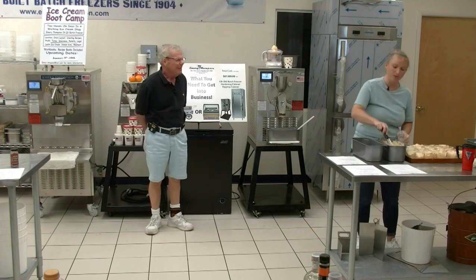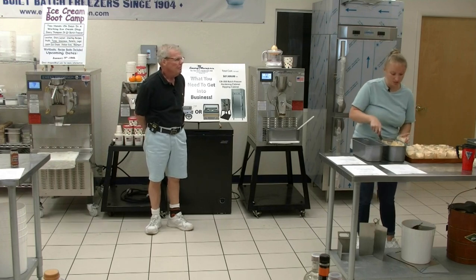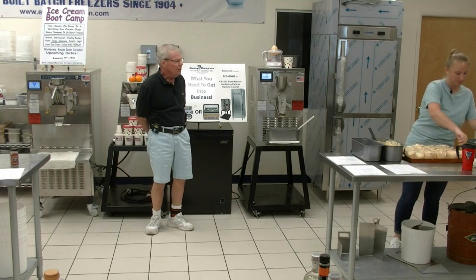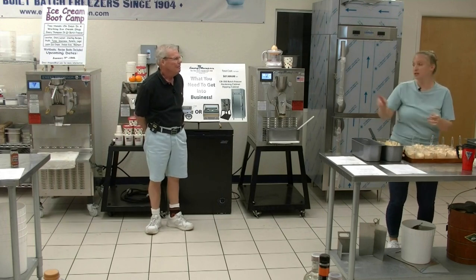I think, what about putting graham crackers in it? I think graham crackers in it would be a great addition. Yeah. Or you could do the dusting and then, of course, the graham cracker on the side. You could also add some of the speculoos. No, that's cookie butter. I wouldn't add that. Too much?